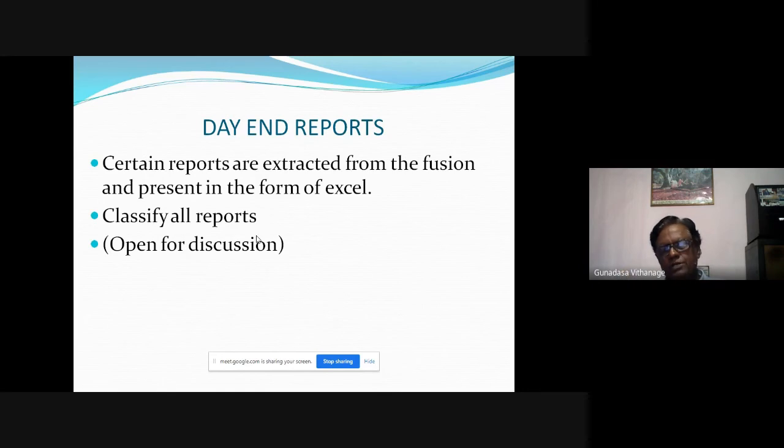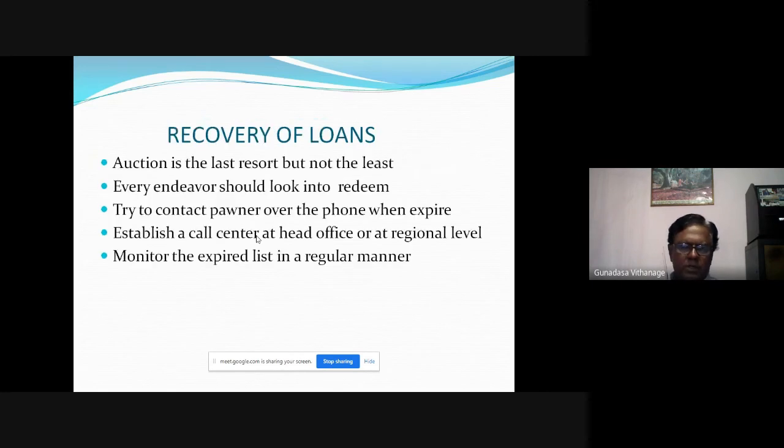At the end of the day, you may check with the report and the stock book that the safe contains the same type and same number of articles. You can check the report as well as the system. Every day, you must check the number of articles in the packets as well as in the reports. These are the important areas of day-to-day operations.